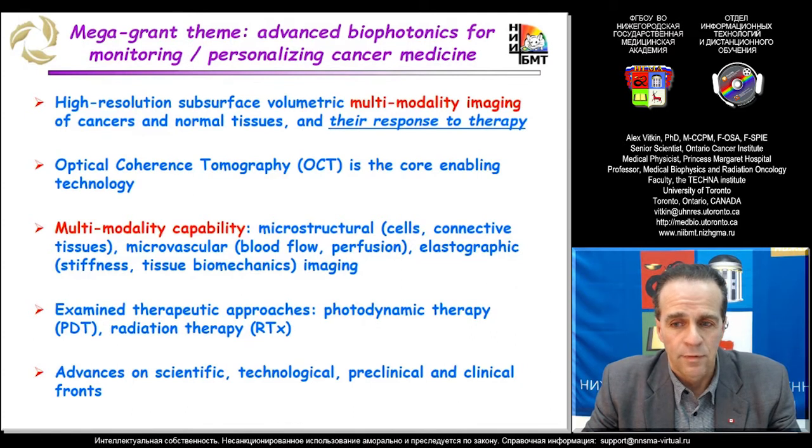several aspects of live tissues, specifically their microstructural information on cells and connective tissues, importantly microvascular information, so functionality of blood flow and perfusion. And something else we've developed recently is biomechanical properties of tissues, so tissue elastography, stiffness, and biomechanics. All this in a single package.